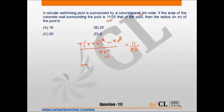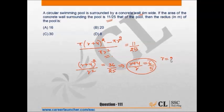Using this equation, I'll get (r plus 4) whole squared upon r squared is equal to 36 by 25. This gives me (r plus 4) upon r is equal to 6 by 5. From this, I get the radius of the swimming pool as 20 meters. So, my answer to this question is option B.